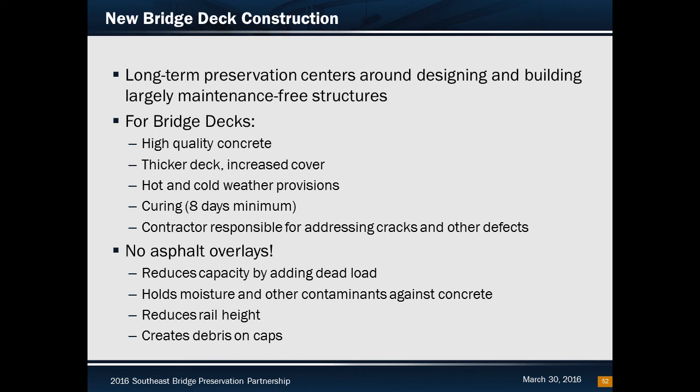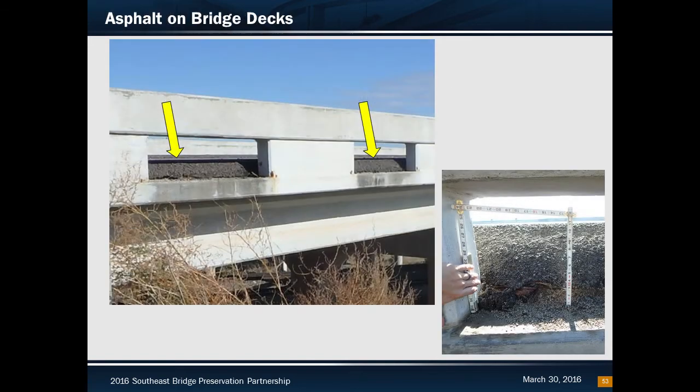Just a few more slides here. We've got a lot of our district colleagues here. Something that we've really pushed lately is really trying to not put asphalt on our bridge decks. And it's something that's been done all over the state for a long, long time, and that creates a litany of problems. Obviously, you reduce your capacity because you're just putting dead load on there. We find that the asphalt holds moisture and other contaminants against the concrete, reduces rail height, and creates debris on caps. And I've got just a few photos.